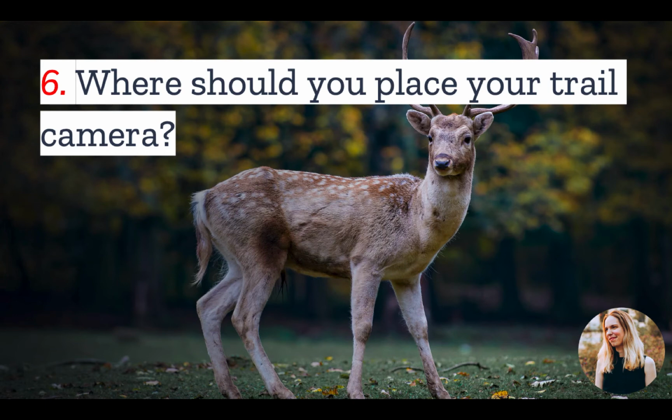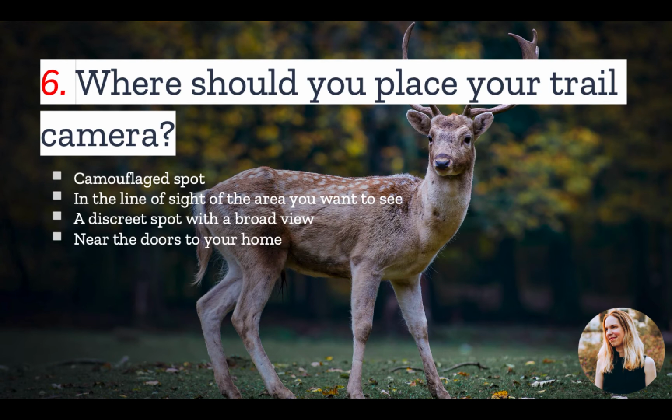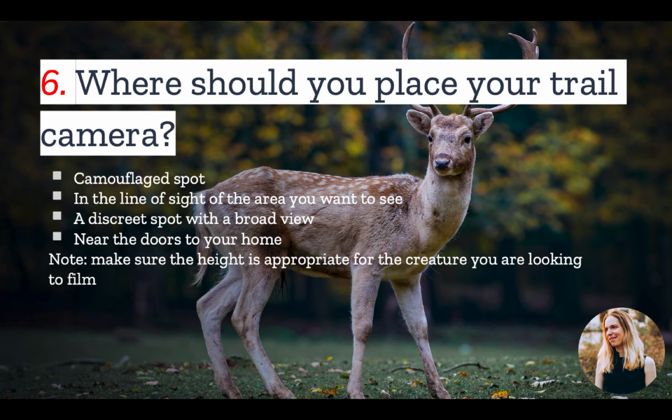And finally, number 6. If you are using your trail camera to capture wildlife, where should you place the camera to get the best results? Well, here are a few tips. Place your camera in a spot that can be camouflaged. You'll want it in the line of sight of the area that you're looking to capture. The spot should be discreet but provide a broad view. If you're using a trail camera for security, you'll want it near the entrances or exits of your home. And finally, you'll want to take care with the camera height, making sure the camera is positioned around the height of the creature you are looking to capture.